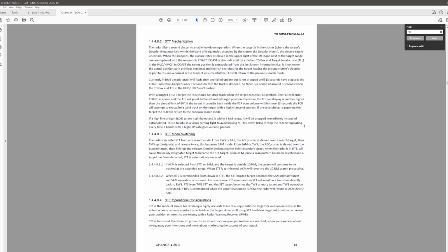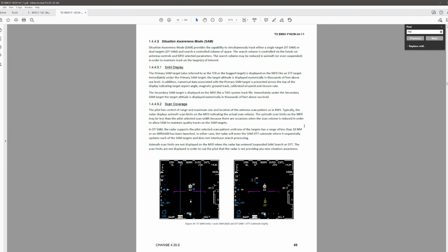STT, mode switching. So this situation awareness mode, this is a mode that you'll be using a lot. So you're in RWS, you could lock on to 2 people, or you can go into TWS. If you're in TWS, you can lock on to one person. It'll give you more updates on the person that's locked up, but it'll also give you updates on the other targets in that area as well. This is a favorite of mine to use, so you could see where everyone is while being locked on to one person.